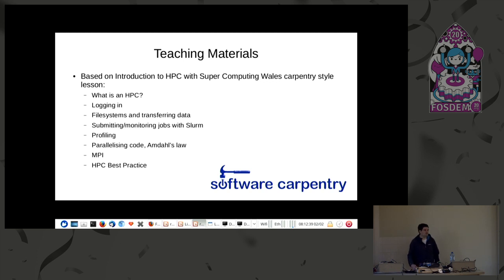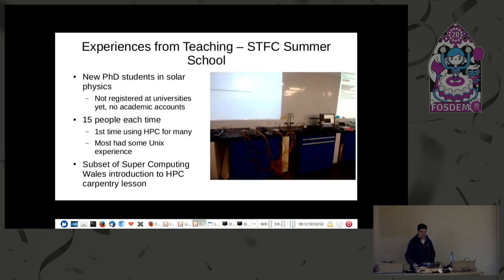I was then asked if I could teach something for a bunch of summer school students who were coming to visit us, and this unfortunately got cut down to about an hour and a half, so I ran a very rapid version of this. These PhD students were new students doing solar physics, all funded by STFC, the UK Science and Technology Facilities Council. So every PhD student who was starting a PhD in solar physics that year came to us.